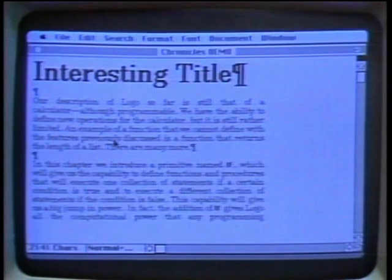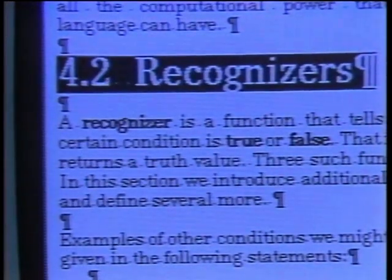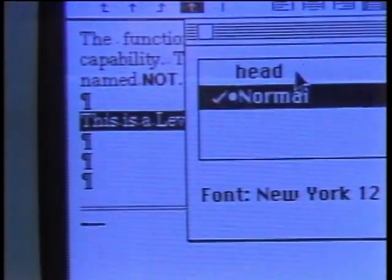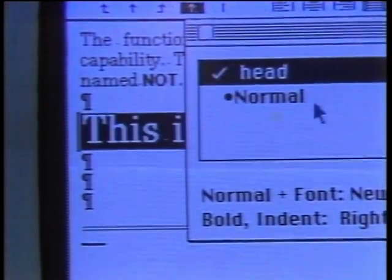Another single feature that's really important with this version of Word is the use of style sheets. Style sheets essentially let us assign a complex format spec, if you will, to a small code, and then if we attach that code to subsequent paragraphs, those paragraphs will take on that complex format.